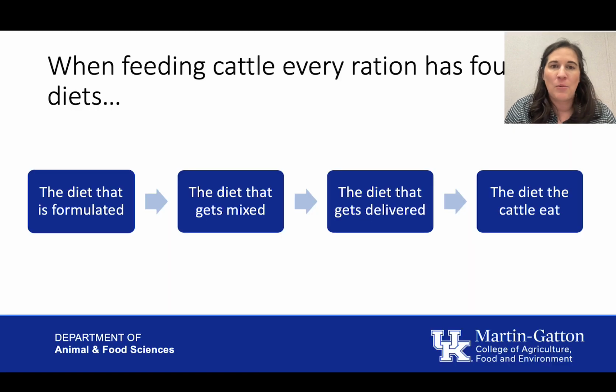But when we start thinking about what cattle actually eat, this is a saying that I learned in graduate school as a student, and it really does hold true: for every ration that exists, there's really 4 different diets that exist, and that's the diet that's formulated. So myself as a nutritionist or any other nutritionist has a computer program that we formulate rations on, and we formulate that based on either book values or actual analyzed values of ingredients, more preferably. And then we have the diet that actually gets mixed, the diet that then actually gets delivered.